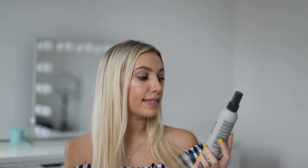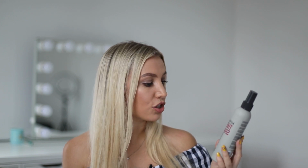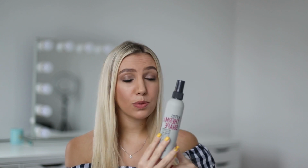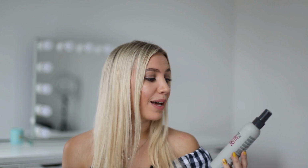And then the next one is the KMS ThermaShape Hot Flex Spray, Heat Activated Shaping and Hold. So I guess this would be great for hair curling. My hair tends to drop so quickly. Literally within about 10 minutes, it will pretty much be straight again, which is ironic considering that my hair is naturally quite wavy or curly. But anyway, it does what it wants.